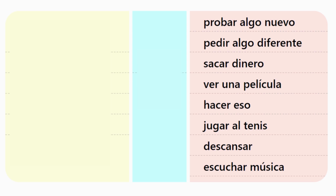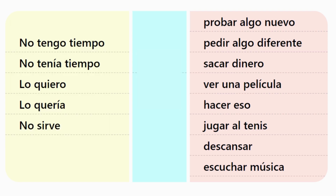Y ahora la parte más avanzada de la clase, vamos a dejar una parte como está, o sea, la parte con los verbos, y vamos a añadir algo nuevo al principio. Entonces, no tengo tiempo. I don't have time. No tenía tiempo. I didn't have time. Lo quiero. I want it. Lo quería. I wanted it.